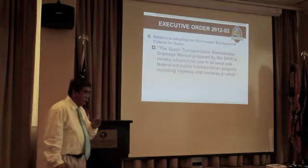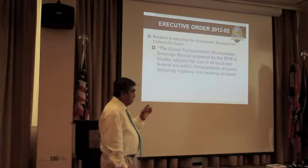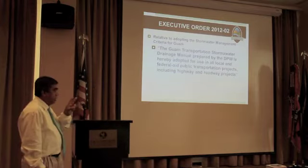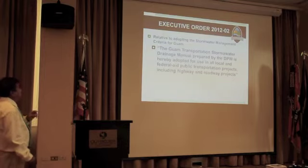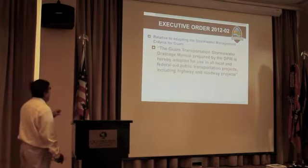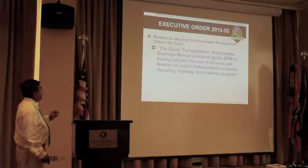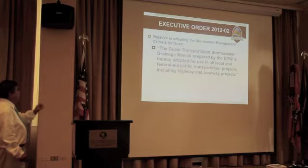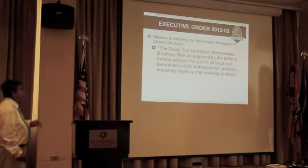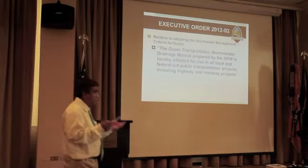Okay, there is an executive order that requires Guam EPA to enforce the 2 guidelines in its specific project. Under the Executive Order 2012-02, relative to adopting the stormwater management criteria for Guam, the Guam Transportation Stormwater Drainage Manual prepared by the DPW is hereby adopted for use in all local and federal aid public transportation projects, including highway and roadway projects.